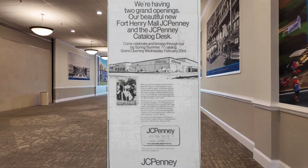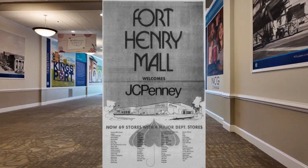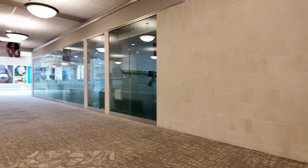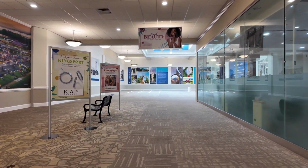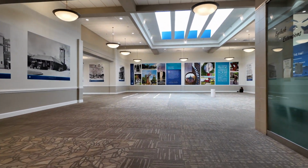On Wednesday, February 23, 1977, JCPenney held their grand opening at 10 a.m. The store at the mall would feature a catalog center, beauty salon, and auto center attached to the building. In 1980, Canadian-based Trizac Centers Incorporated bought the property from the mall's previous owners, Kingsport Associates, for an unspecified amount. Trizac would later hand over the property to one of its subsidiaries, the San Diego-based Ernest W. Hahn Corporation.